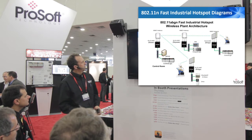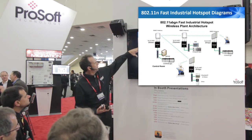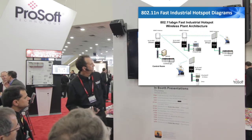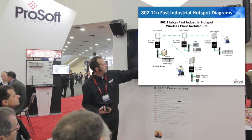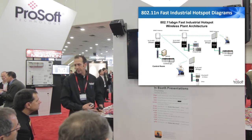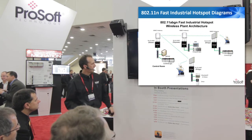Another application here, so what we're showing here is an access point linking to multiple bridges or repeaters. And like I say, they can repeat through each other. And then we have a mobile worker down here with just a wireless client or a laptop or something like that. You can all link to it through that.